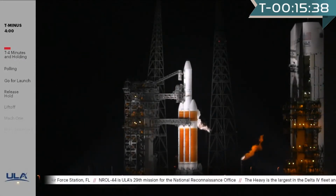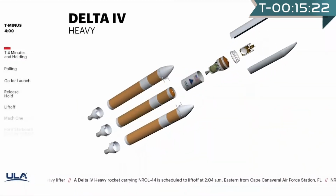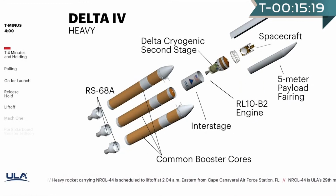Okay. So guys, here we are seeing the Delta IV Heavy rocket in front of us live from Cape Canaveral. ULA is using the Delta IV Heavy configuration to launch the NROL-44 mission. And let me just explain you a bit. This is the 12th Delta IV Heavy launch and ULA's 141st mission.